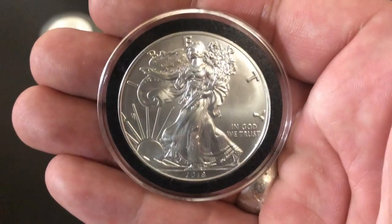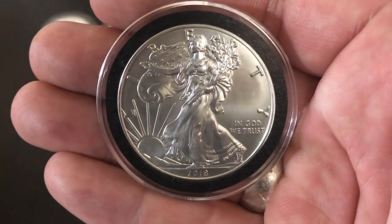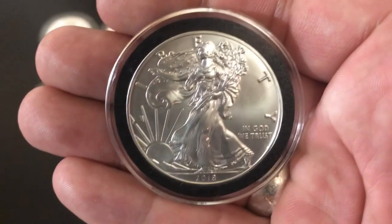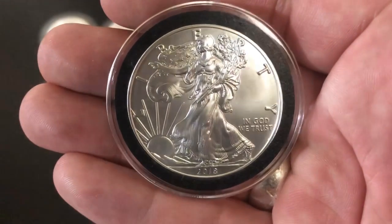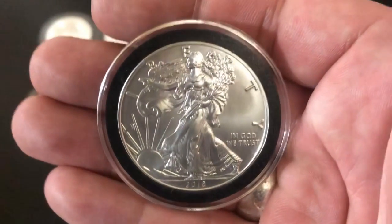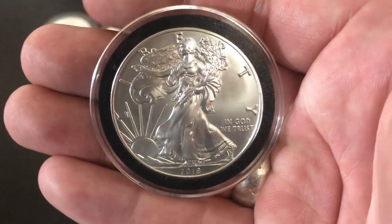But anyway, these are just really cool. They're a lot of people's favorites. They're my all-time favorites for the price. You can usually get them on sale for about $2 over spot. Normal pricing, they're about $3 over spot. But just really gorgeous, great for stacking, all around awesome coins. So that is my #1 silver bullion coin to stack all day.